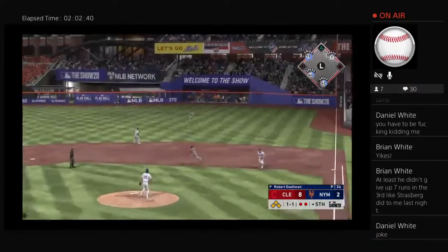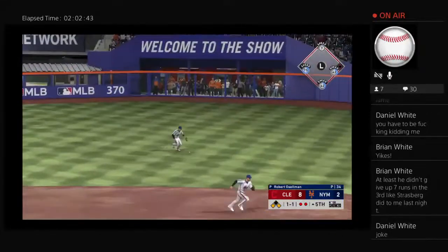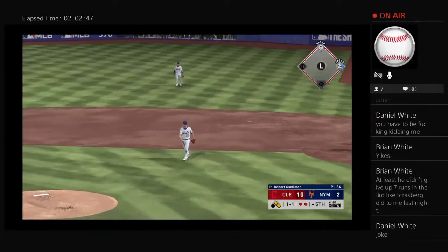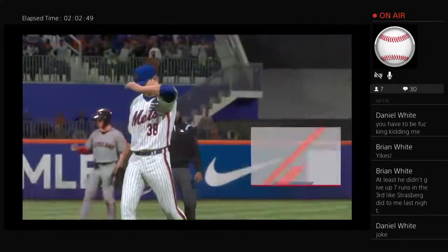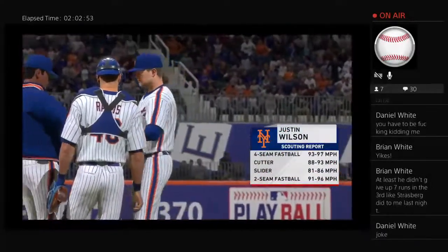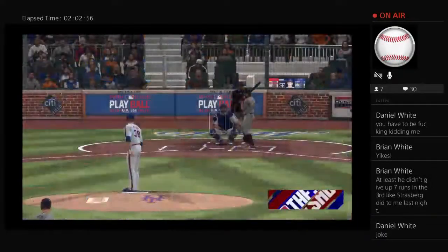Line to the right side. That's in there. Base hit. One run is scored, and the second run will score as well. Justin Wilson gets the call to pitch here, and he'll try to sort this mess out. He's going to try to at least eat a couple of innings for his guys.